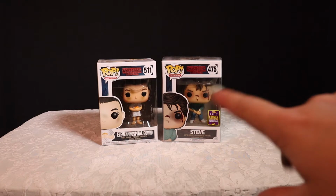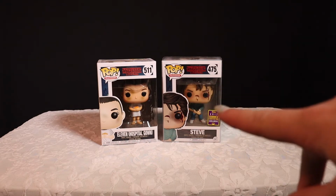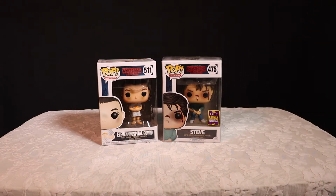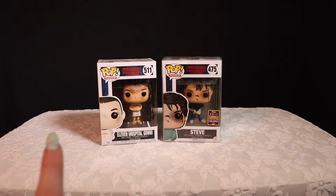This one I only got within like the last year and a half-ish. He's very new. I got him on eBay for a really good deal, and he's very special to me, which is why he's the only Funko I have in a plastic box. 11's cute. I think I just threw her in one day when I was out buying something else, because I already had a bunch of the Stranger Things pops, but I don't actively seek her out like I seek out some of the other characters. But they're very cute together.